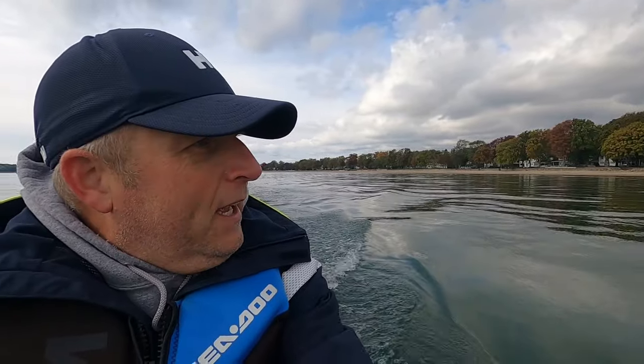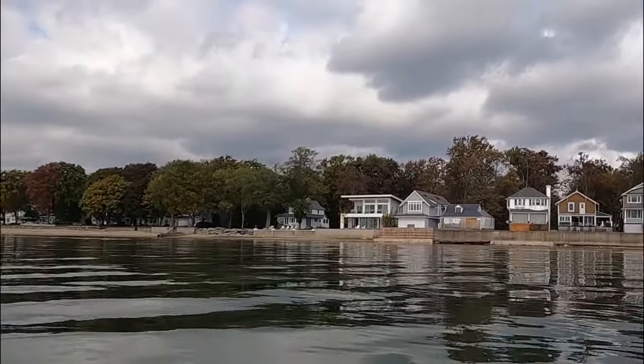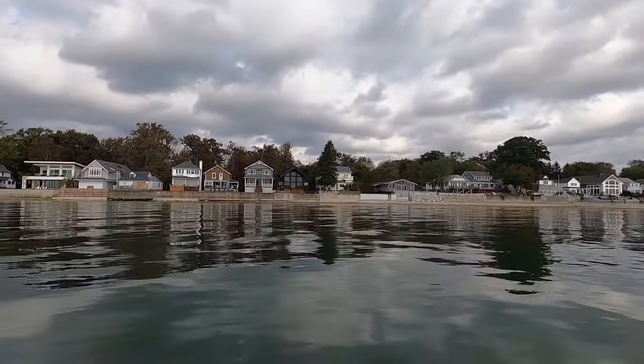Some nice homes along here, and amongst the nice homes, there's a couple of shacks. One which has definitely been abandoned, possibly damaged at some point. Just wedged between a couple of nice properties there. Pretty nice. There's a nice brown building. Look at that. It's nice.